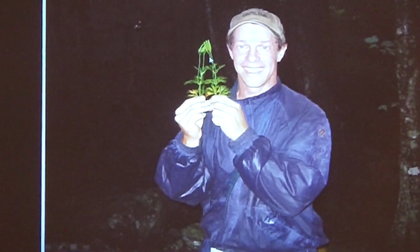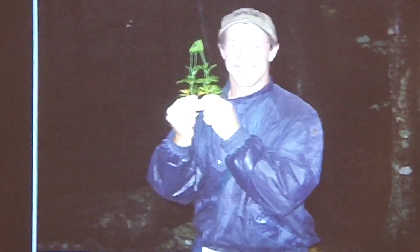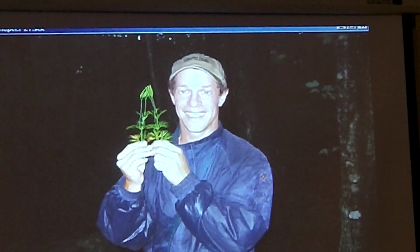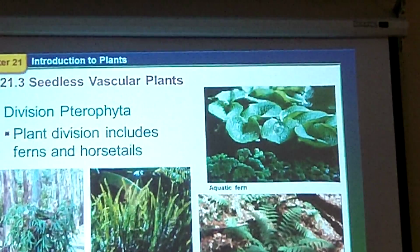That's me holding some club mosses. See how happy I am? I was walking through the forest in North Carolina, and it's raining on me, and my dad and I were hiking, and then I stopped, and I was in an entire field of club mosses. And I was like, awesome, check this out. And my dad was like, I don't know what those are. And I'm like, they're club mosses.